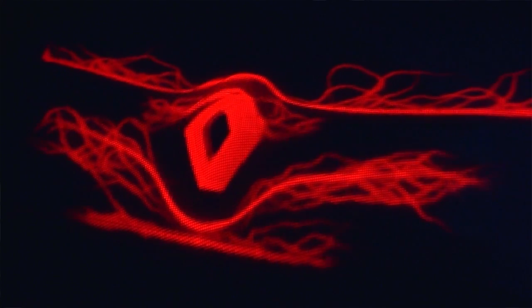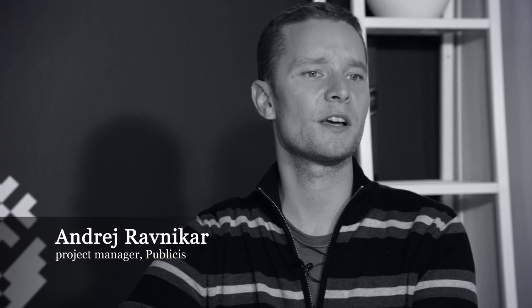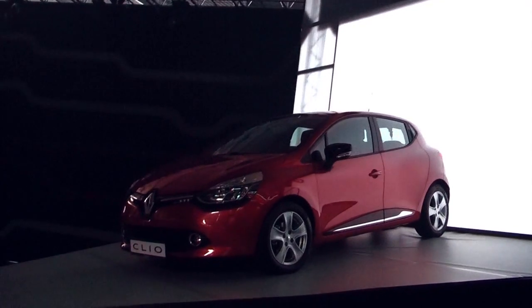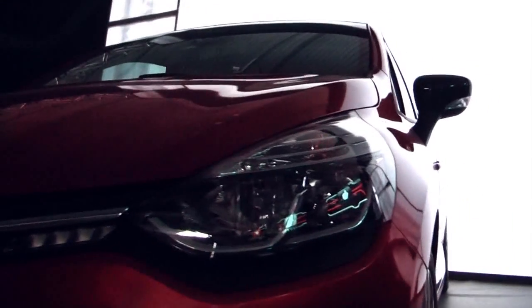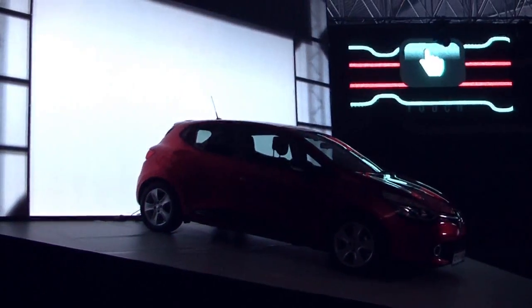Renault has been a long-standing client of Publicis, a client that demands the most polished technology-assisted advertising available. Renault sees their product as high quality, high tech, with enormous emphasis on design, and requires the same from its partners, especially us, Renault's advertising agency.